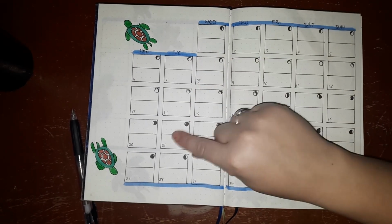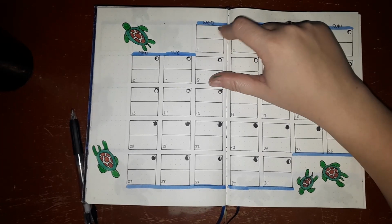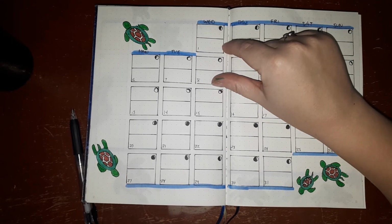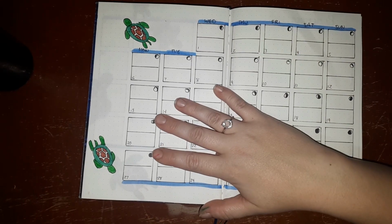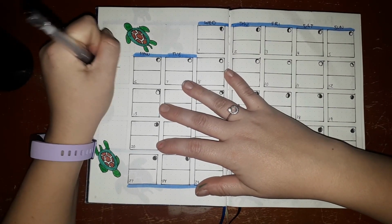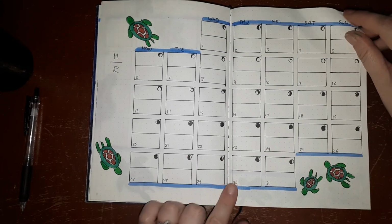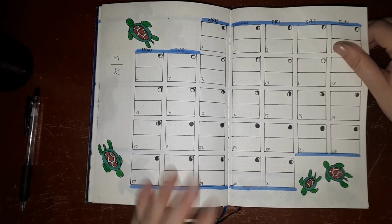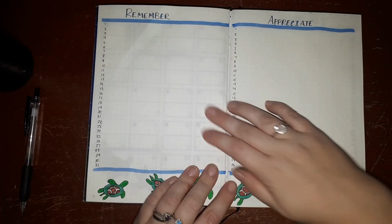So I have, in fact, been writing in the mornings. In the top half of the square, I write something I'm manifesting for the day. And then in the evenings, in the bottom half, I write something I'm releasing for the day. So this is my manifest and release, M/R. That's this calendar. And I love this. It's still not perfect, but I love it.